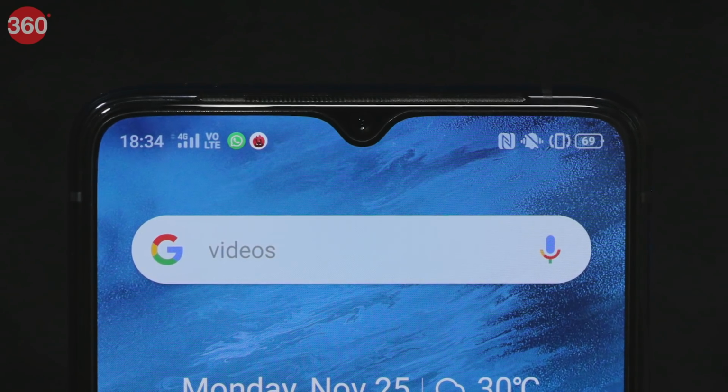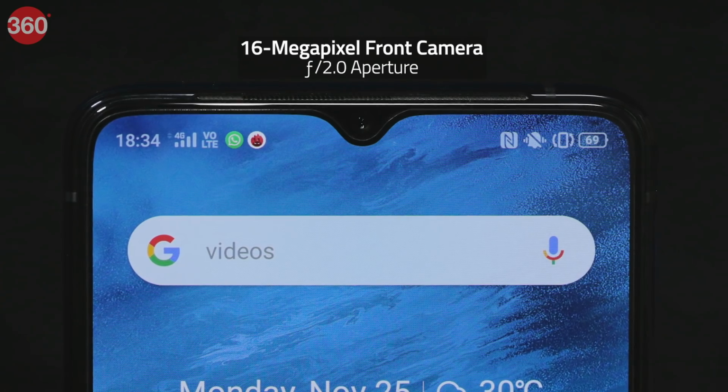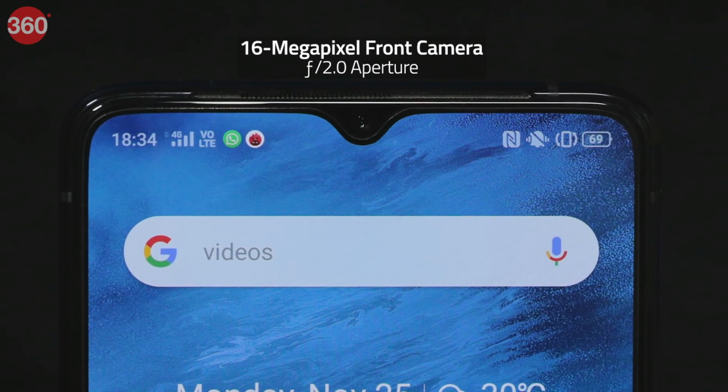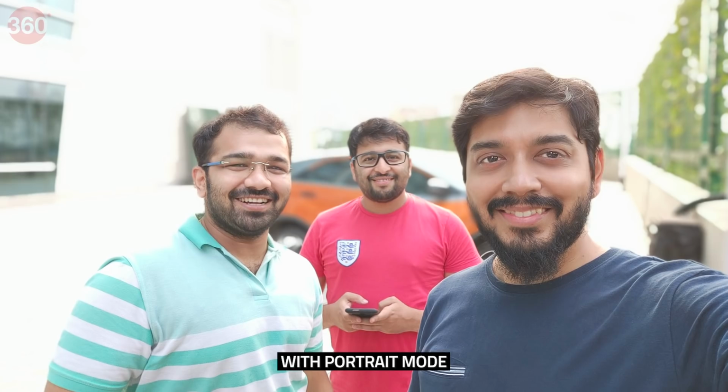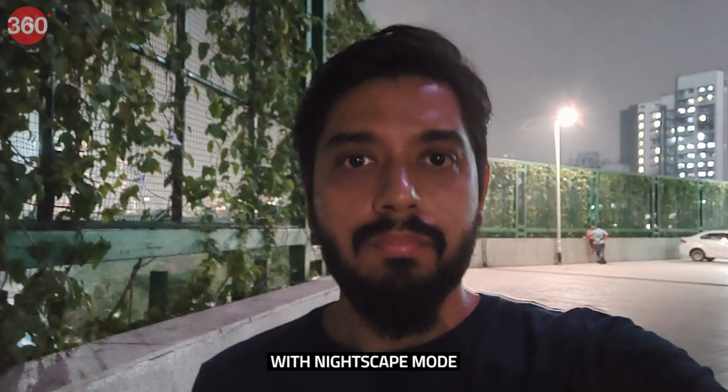Now, sticking with the cameras, we didn't find the 16-megapixel selfie camera to be particularly impressive either. Even under good light, exposure was a bit of a hit or miss, and when shooting against the light, HDR wasn't handled too effectively. In portrait mode, bright areas were almost always blown out and edge detection was not great. In low light, details were a little mushy, but the new Nightscape mode helped fix the color accuracy and light metering a bit in some scenes. The screen flash is quite powerful, but the image quality was once again quite average.